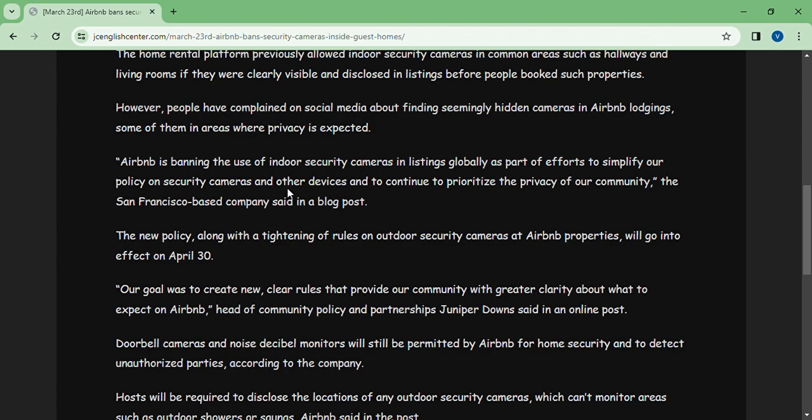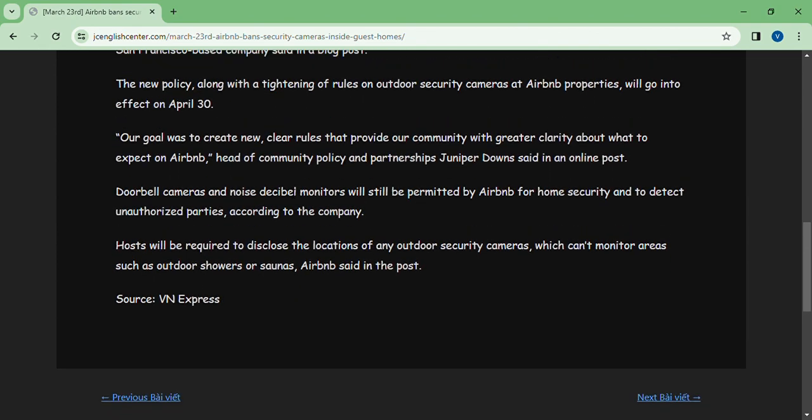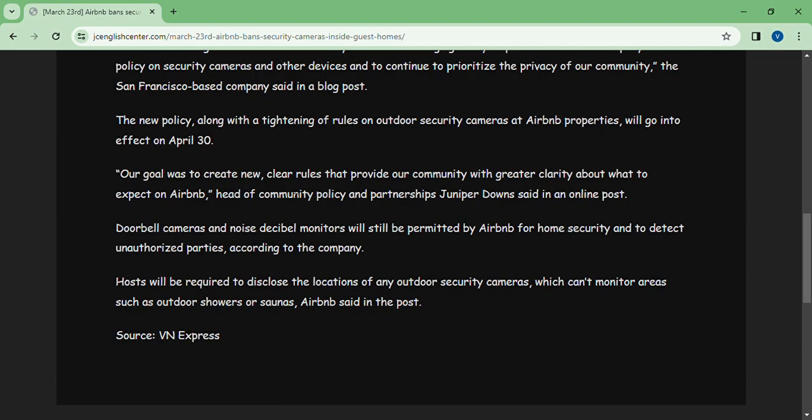The San Francisco-based company said in the blog post, the new policies, along with a tightening of rules on all the security cameras at Airbnb properties, will go into effect on April 30. Our goal was to create new clear rules that provide our community with greater clarity about what to expect on Airbnb.